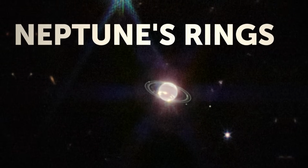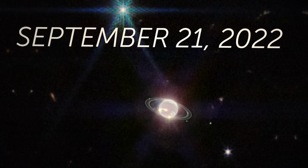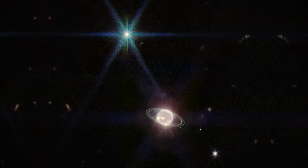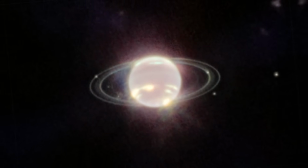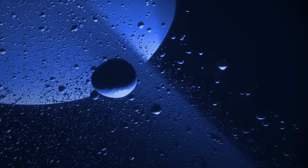Neptune's rings. This photo was published on September 21st, 2022. In this photo, we can even see 6 small moons next to the planet, with Triton shining brightly in the upper left corner. You didn't think it was the sun, did you? And yep, Neptune has rings too. They're like the ultimate cosmic accessory. They add a touch of glamour and style to the planet. But unlike some earthly bling, these rings are made of small particles of dust, rather than diamonds and gold.